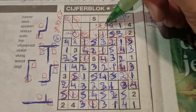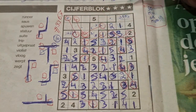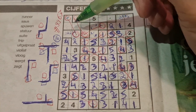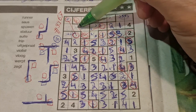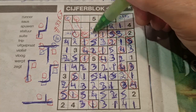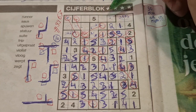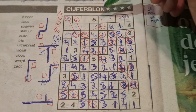Then this box can be 2, so the 2 could be here, could be there. Well, 3 and a 1. Come on. This is taking too long. I need a 4 here. 1 and a 4.